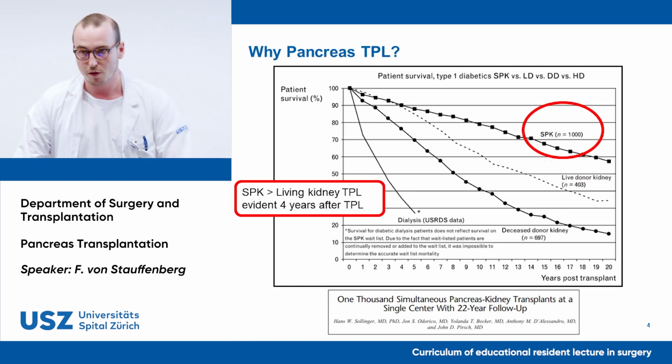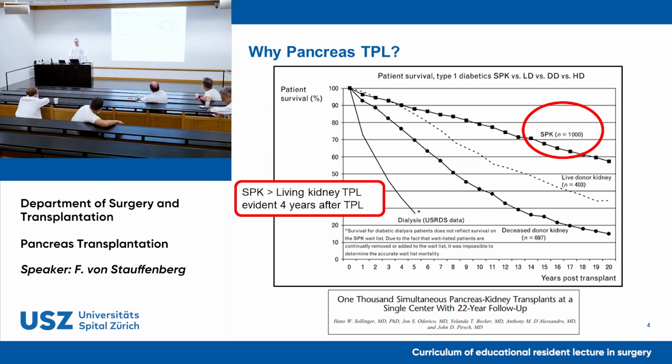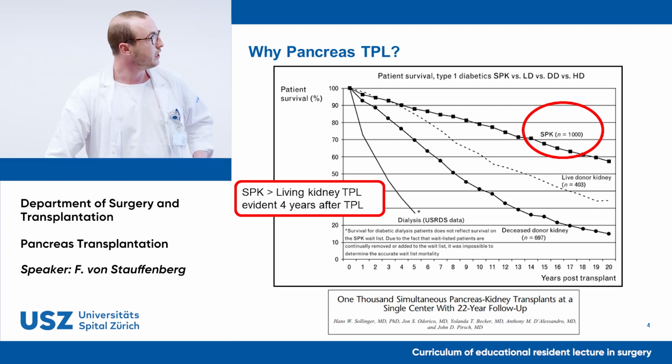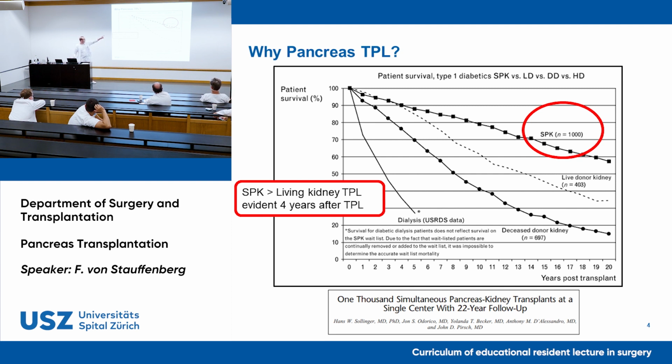But why do we even perform pancreas transplantation? As you can see in this graph, for patients with type 1 diabetes and renal disease, performing simultaneous pancreas and kidney transplantation has the best outcome compared to a live donor kidney, which becomes evident 4 years after the transplantation. And it's also superior to the deceased donor kidney, and all 3 transplantations are superior to dialysis, as you can see on the right.